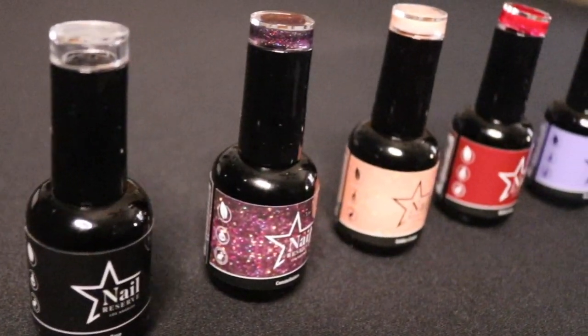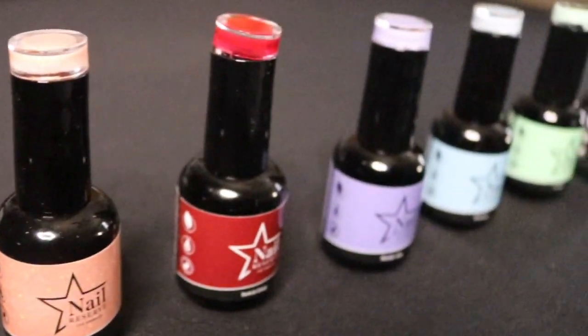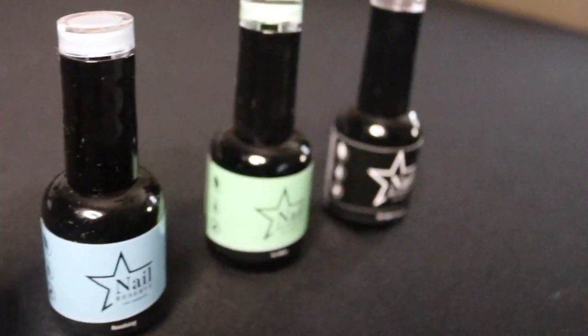I just selected 6 of my favorite polishes, and today we are going to do a review and swap of every single color. I will be applying a base coat and a top coat even if you don't see it in the filming of the swaps.